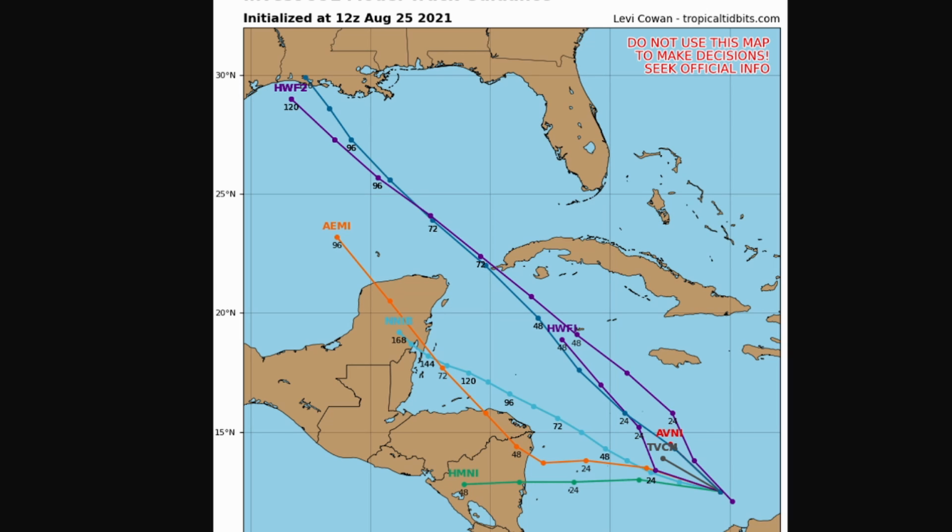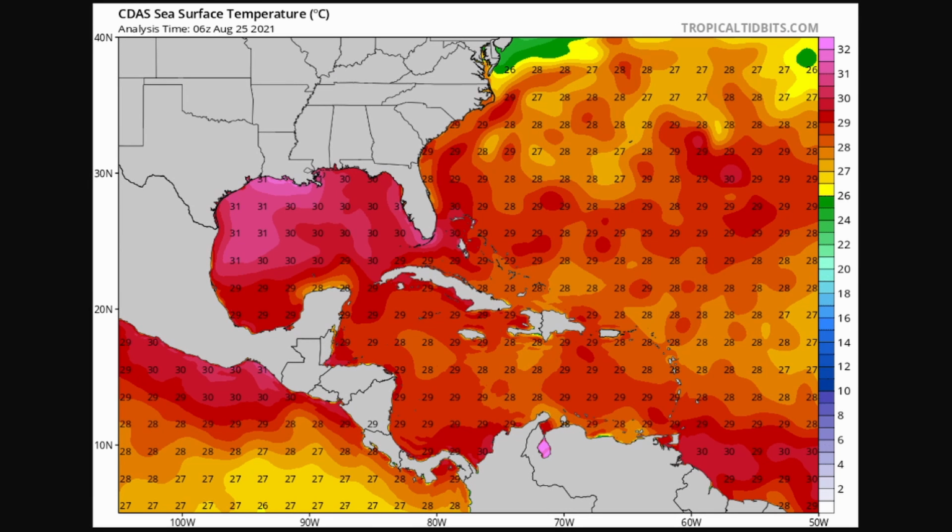Right now, it's just to the north of the coastline of South America. As you can see, we do have some models that go into Central America. However, most of these are going into the Gulf, which will bring impacts to the U.S. So as you can see, we do have some very warm waters in the Gulf right now. We have over 30, even 32 Celsius off the coast of Louisiana, super warm waters.